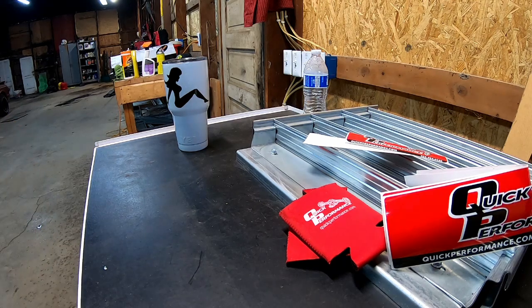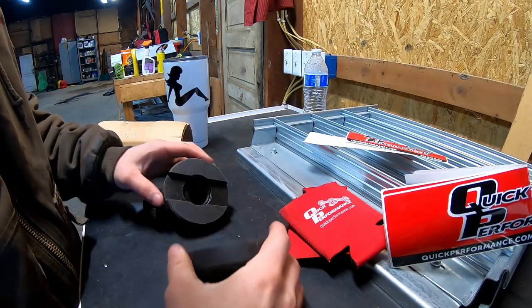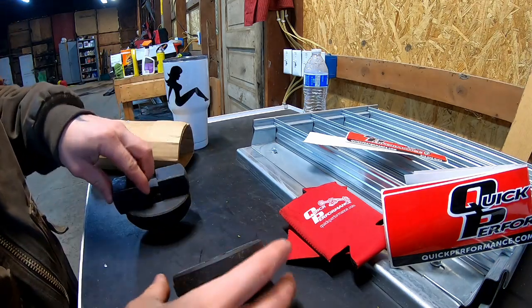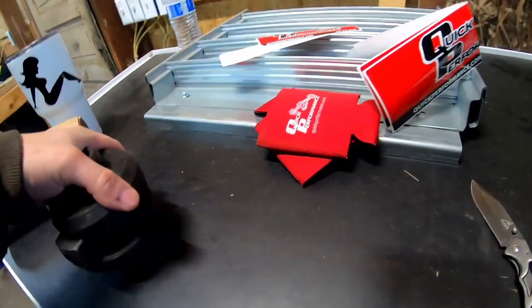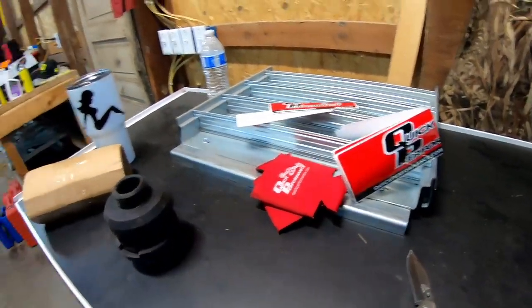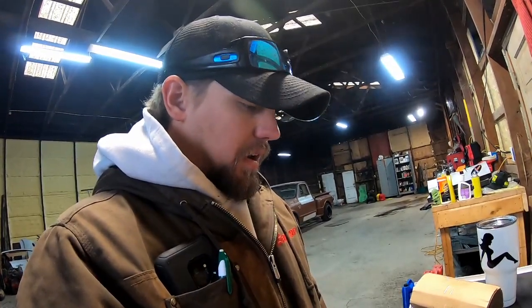So, back to the deal at hand here. Look at that. Nice and simple. We will get to moving on that here shortly, but we gotta get some fuel for that heater, get it warmed up in here, and then we'll have at it. So I'll cut right to that when we're finally warm and working on stuff.